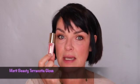Okay, lipstick. So we're going to do, if I can find it, Jane Iredale Nude Lip Liner, which as you can see is very loved. I'm going to do a little bit of lipstick, and I will put the name of this down below, but I'm going to do this color right here. So I'm going to deepen it up a little bit, and then on top of it, I'm going to put the Merit Beauty Terracotta Lip Gloss, because it's great.